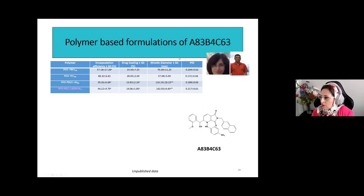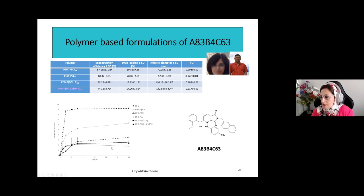In my lab, we have been working on some FDA-approved polymers. For example, PO-PCl. Here we used a longer chain of PCl compared to the one that we have used originally. And we have used PO-PDLA and another PO-PDLA. Like this last one is the component of Genoxol PM, which is a paclitaxel formulation in the market. And these are the results that we have got. Again, we use the same drug candidate, A83B4C63. The release study this time, when we use longer chains for these FDA-approved polymers, showed all of them could actually lower the release.